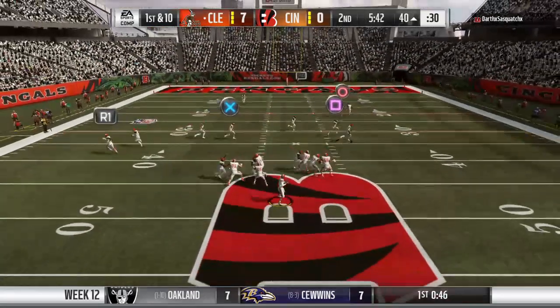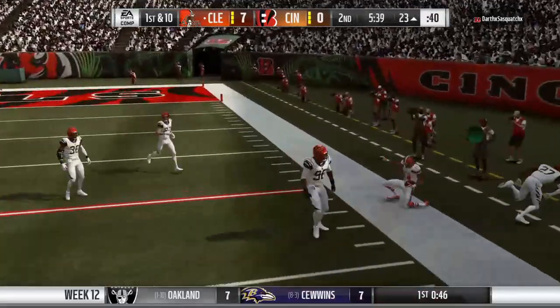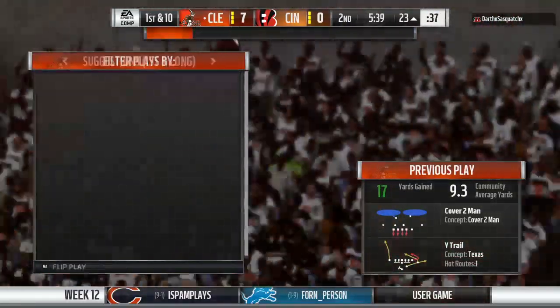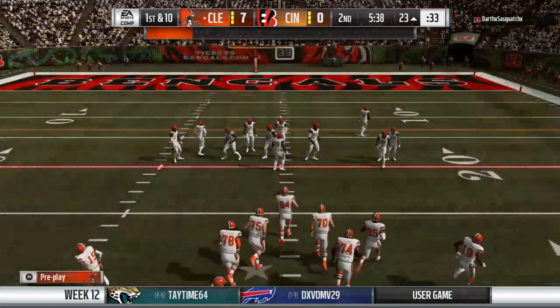First down, Mayfield. Toward the sideline, and look at that catch. Dragging the toes, and that's going to be a first down. Well done. 17 more yards on that one as they keep the drive rolling.